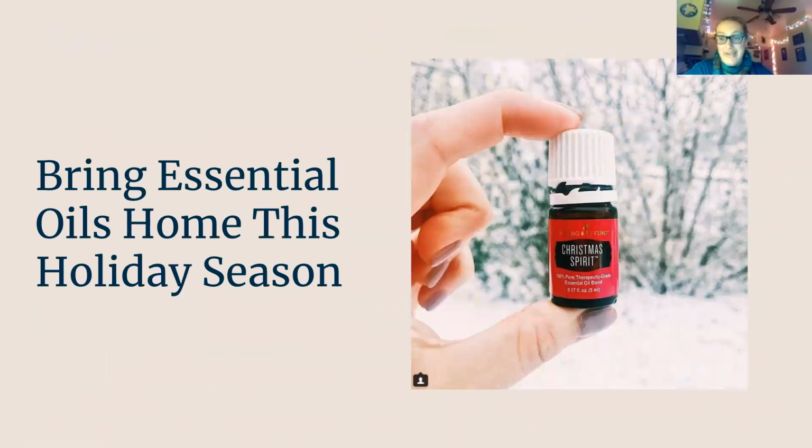This is actually my mom's absolute favorite oil. This is Christmas Spirit. It's a blend of black spruce, orange, and cinnamon, and it tastes and smells like the holidays. This is not a Vitality. It smells like the holidays, I'll just leave it at that. It's a super great one.